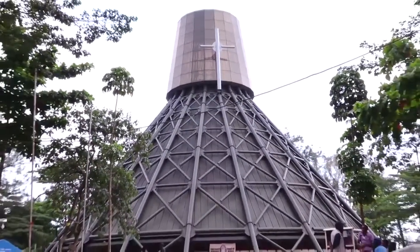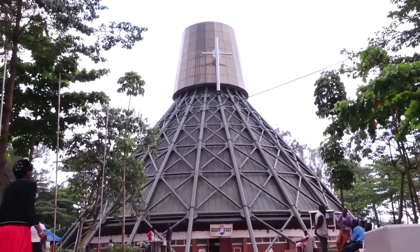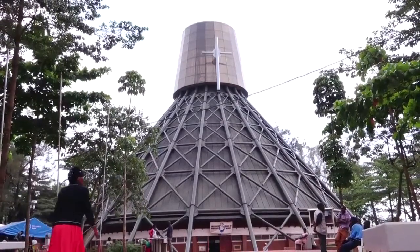This basilica, on the discretion of the late Emmanuel Cardinal Nsubuga, was constructed in such a way that it depicts a typical African way of our grass-thatched huts. He entrusted the work to the Rocco Constructions. He had known them before.